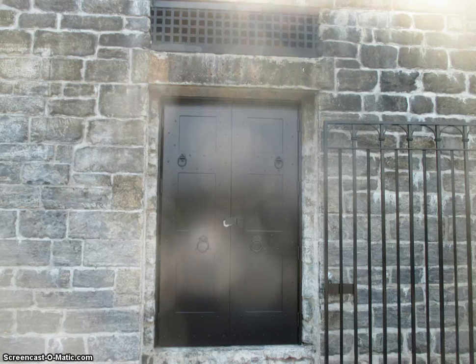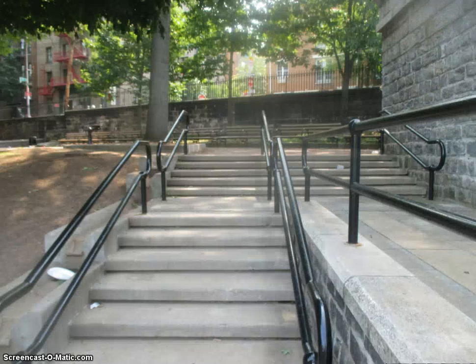This is a storage room, a vault, which I would love to get into. I wonder what was stored in there all the years it was closed. Man, I'd love to get in there.